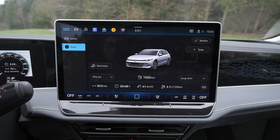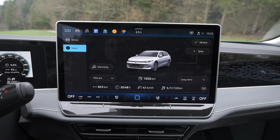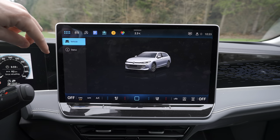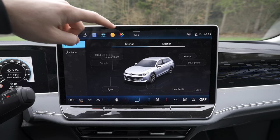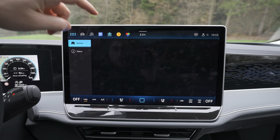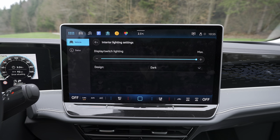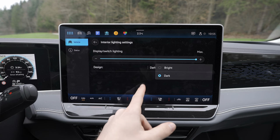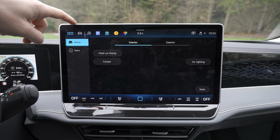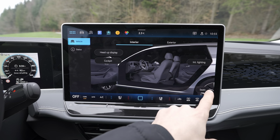You can see right here what the consumption was on the last kilometers, if the car has any errors or stuff like that. Or you can even go to vehicle, and here it shows you the interior settings, like head-up display, cockpit, and you can change different information. Interior lighting here, so you can choose dark, bright, how you like to have. Then you have, let me show you, the seats down here.